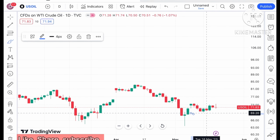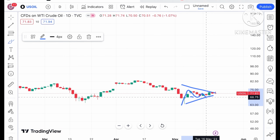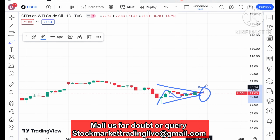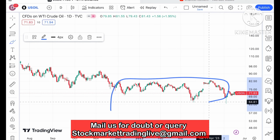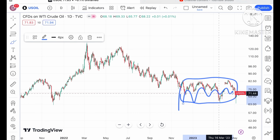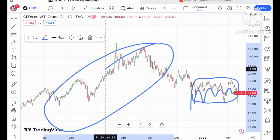Okay, and if you look at this particular chart, a narrow pattern is trying to form at this particular level and a doji candle formed yesterday. Okay, and if you look at the overall trend, the price is moving in a range. This is the range for quite some time, and there is not the volatility we saw after the pandemic, when there was huge volatility.